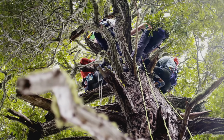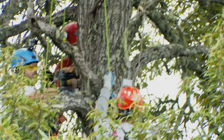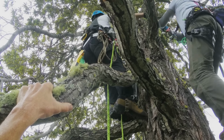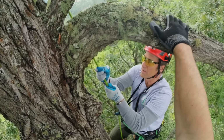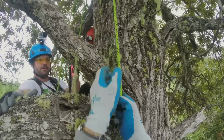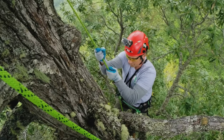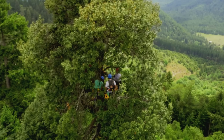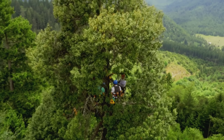Working high up in a tree is different than working high up on a bridge or a radio tower. In those places, you're constantly reminded of just how far away the ground is. But up here, surrounded by all the greenery, it's easy to lose your perspective and forget exactly where you are. Right. Allow me to remind you.